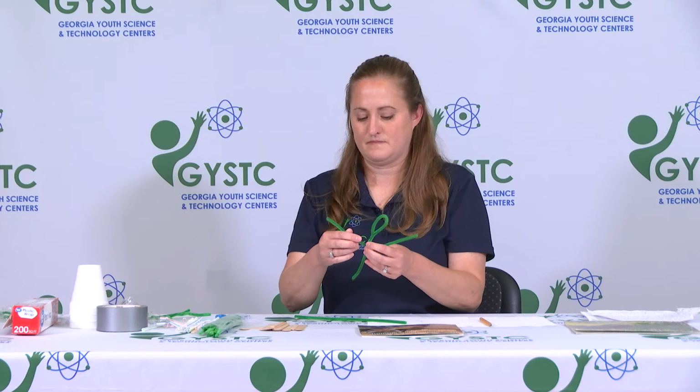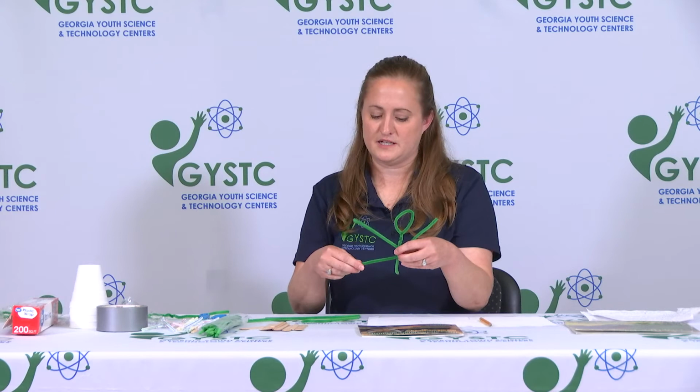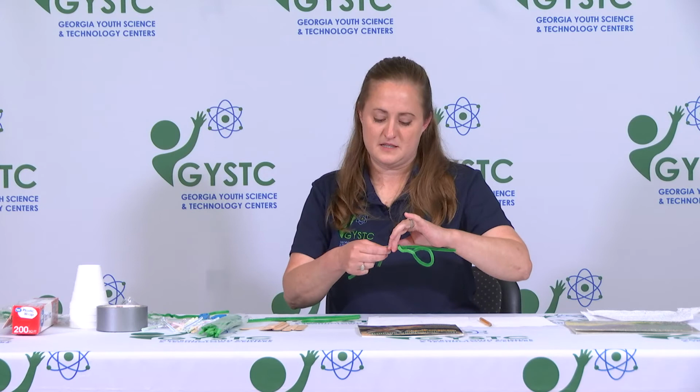Okay, so there's my person, my arms. Let's see, I might have to cut some legs. Remember, yours is probably totally different from mine. That's what I like about engineering design challenges. When I do these, no two groups are ever the same. And so my idea is going to be totally different from your idea.